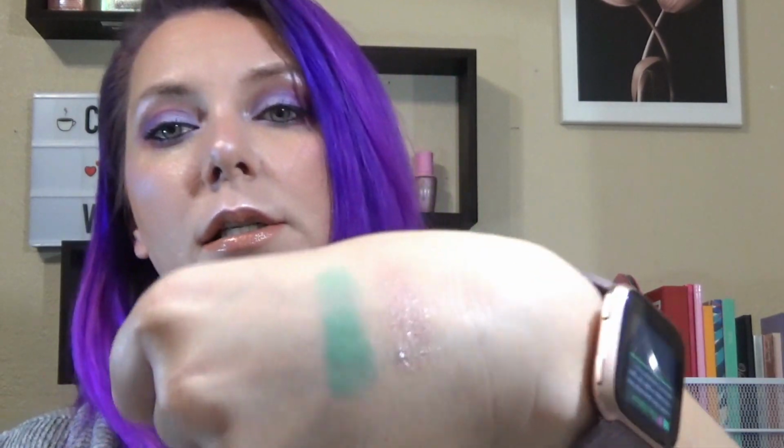Ooh. So on the fingers, they are looking kind of great. And there are swatches. So not the most pigmented, but also not the least. So I think we might be able to work with this. That's great. Let me turn this ring off here. Let's see what else we have.